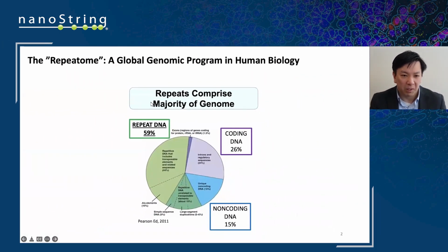So what is the Repeatome? Well, it's actually a global genomic program in human biology. Repeats comprise the majority of the genome. In fact, approximately 59% of the entire human genome is made up of these repetitive elements. And when you compare this to coding genes, they only make up approximately 1.5% of the entire genome. And so it really begs the question, what is all this junk DNA actually doing?